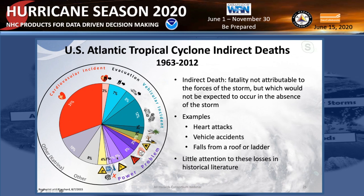So these fatalities are now becoming almost as large, or even larger in some cases, than the direct fatalities from storms. And while people are surviving the direct forces of the storm, they may be left in a very vulnerable position after the event, where there's widespread power outages, there's no emergency services, there's no medical equipment available. So anyone who finds themselves in a compromised position, either through some sort of medical condition or accident, is now left in a place where they can't really be helped. And those fatalities have become a bigger part of the loss of life in hurricanes and tropical cyclones in the United States in recent years.